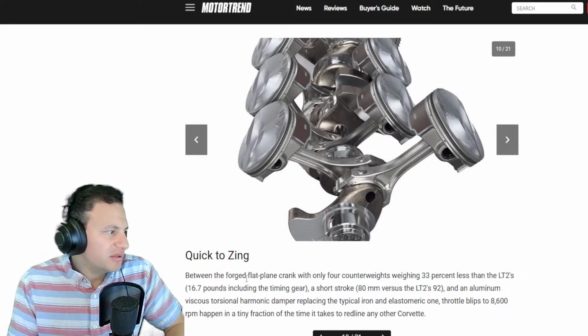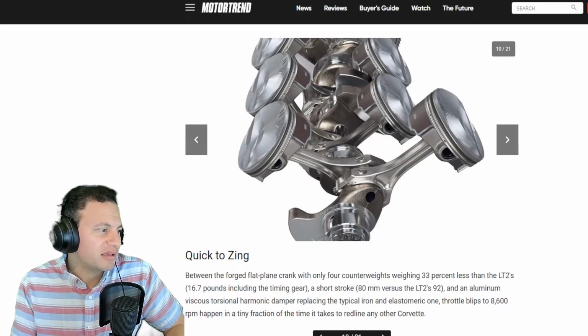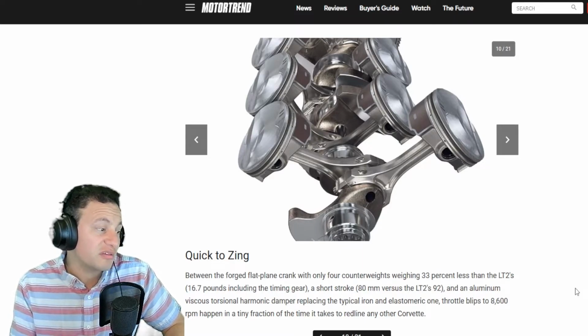Again, it's defined. I'm using zinc. Between a forged flat plane crank with only 4 counterweights. Again, I'm just talking about the piston. The coating of the piston, they reduce it by 32%. The counterweight, 32% less than an LT2, 16.7 pounds. So they're just making it lighter.